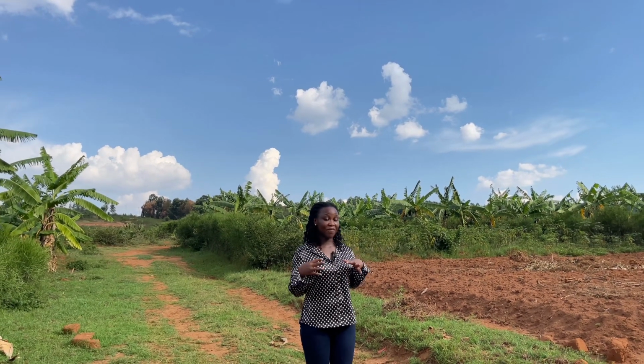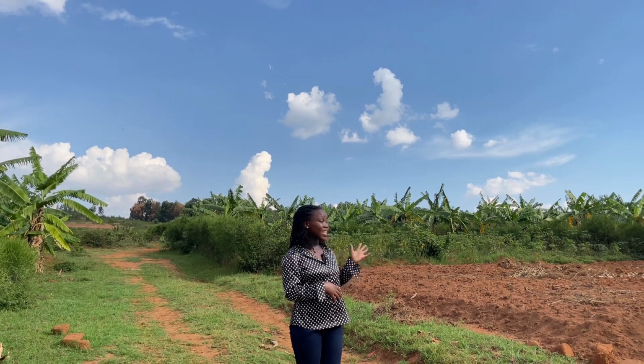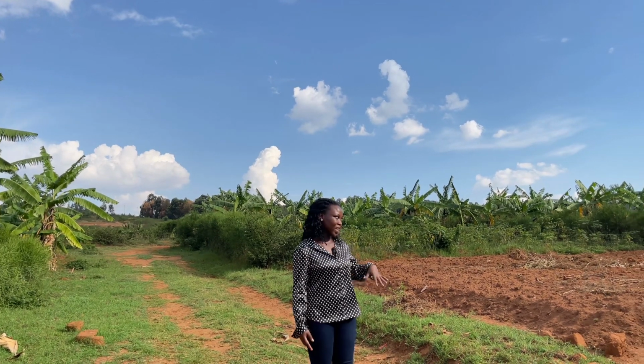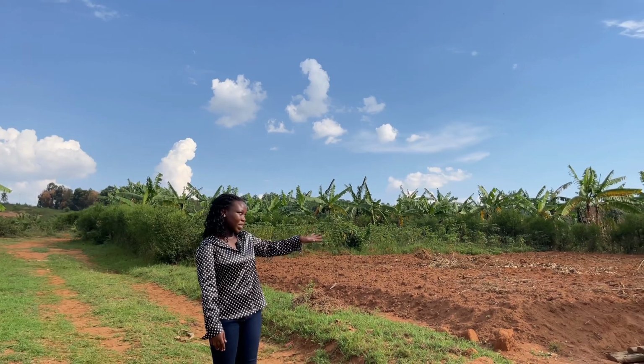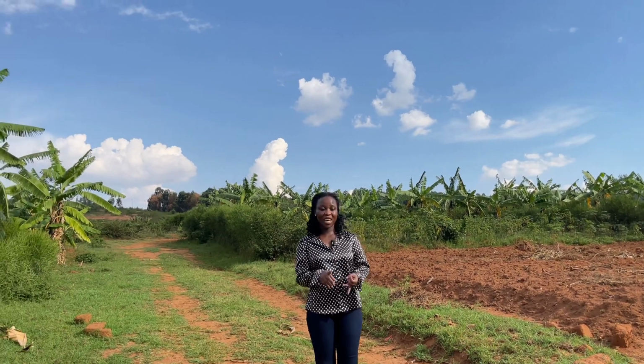This neighborhood is fast developing, and you can see there is a lot of construction going on here. So you can buy and start construction immediately, or you can wait a little bit and then start construction when you are ready. There is already water, there is electricity in this neighborhood. You don't have to worry about that. You can see there is a water line there already. There is a tap, so you don't have to worry about water or electricity. You have that on the property.